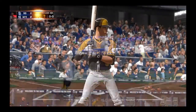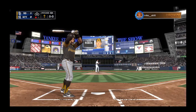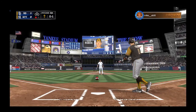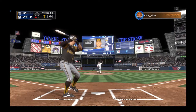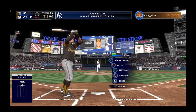Luis Yu. He comes in 0 for 2 thus far. Here comes the first pitch. This is hit down the right field line, but it's going to get out of play for strike 1. Into the windup. Here comes the 0-1. Looks like he swung it underwater that time for strike 2.